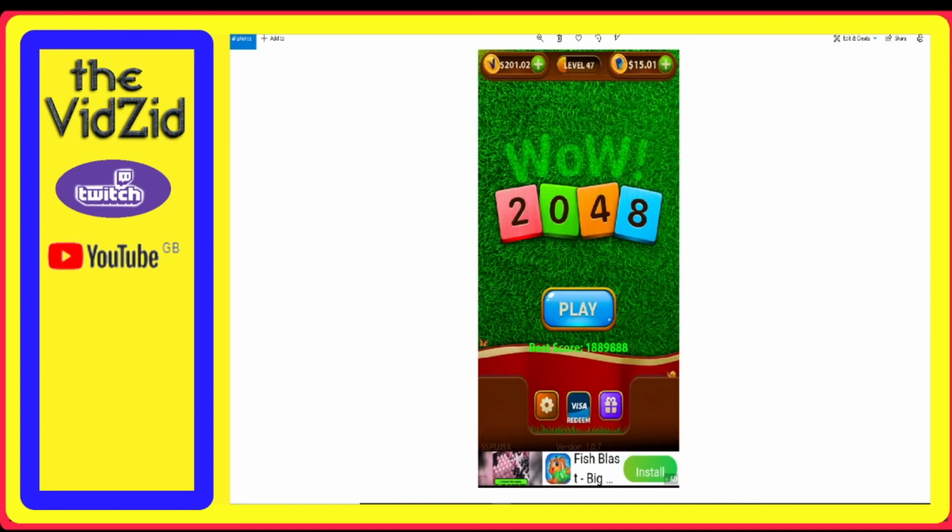WoW 2048. Well, this one again, I only got up to the first cash out point. As you can see, it's only up to 1501 there because I cashed it out at the $200 mark. This is another one that didn't pay. I emailed the company. Actually, no, this one didn't actually have an email. I couldn't contact the company. The Visa is also up to $200, as you can see there. This one also received an update, and at that point, the cash out button didn't work.